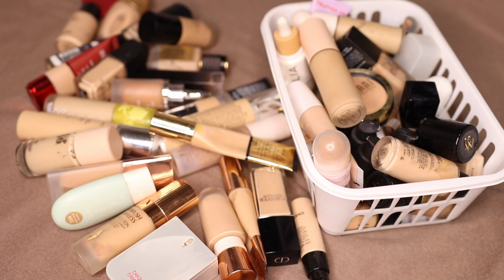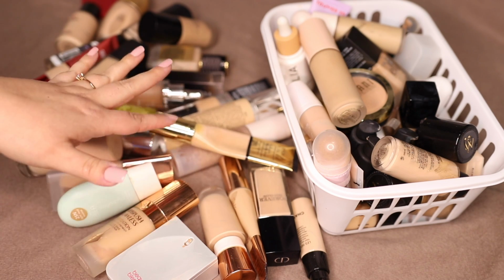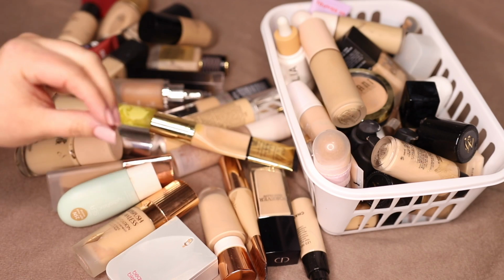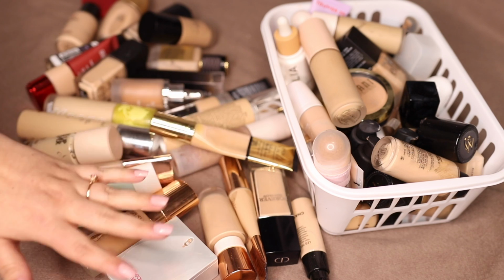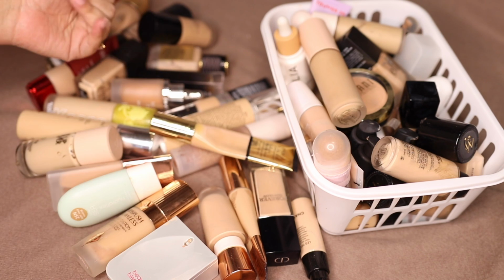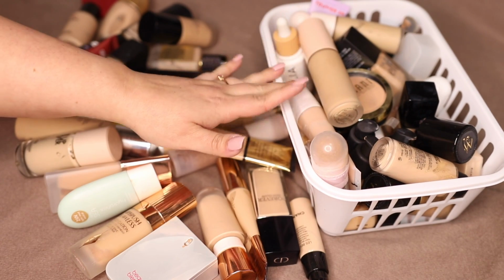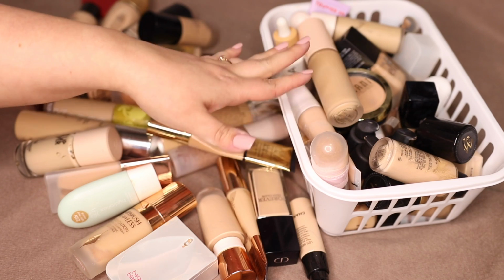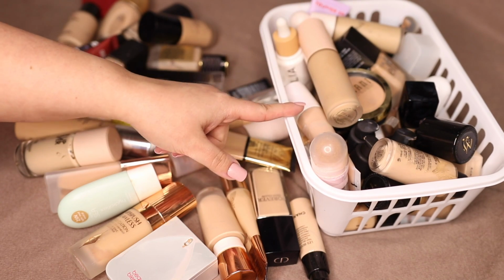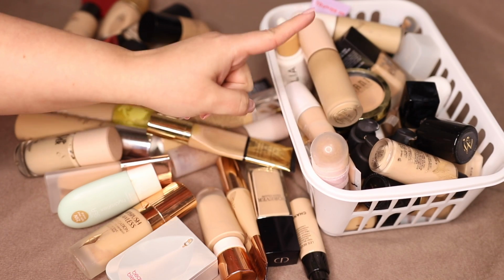Okay, welcome to my foundation collection. I just put them all on the floor on top of a blanket to kind of sort through them and see what I want to keep and what I am ready to part with. These right here are kind of the newest slash most used foundations in my collection because I had them towards the front of the drawer, and then in this bin I have the foundations that I haven't been reaching for as much. It doesn't mean that they're foundations that I don't like, because I'm seeing some foundations in here that I do like, but because they're in the bin they've been forgotten and neglected, and so we gotta fix that.